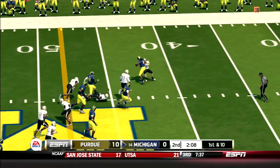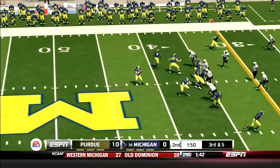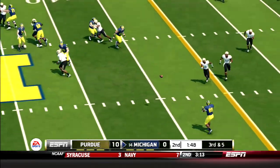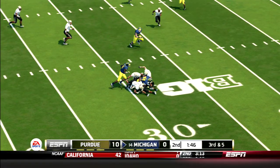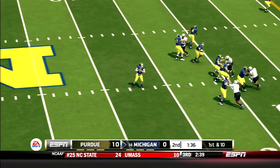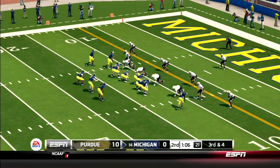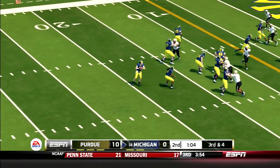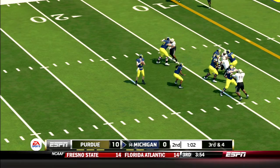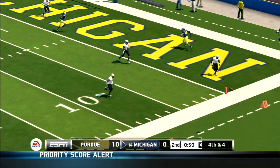He's at midfield. Tackle made. They make the stop. At the... Throws complete. He's got room. 59, Philly. And he just gets rid of it.